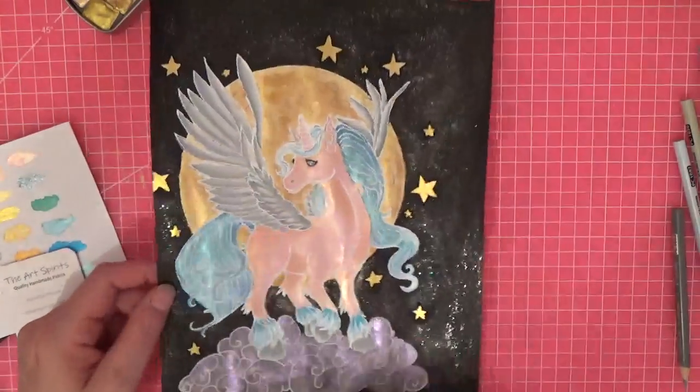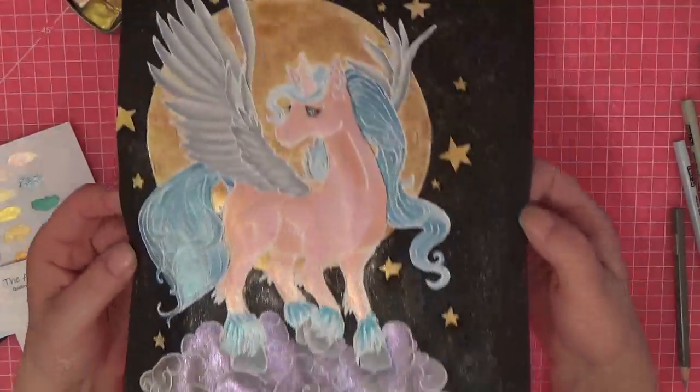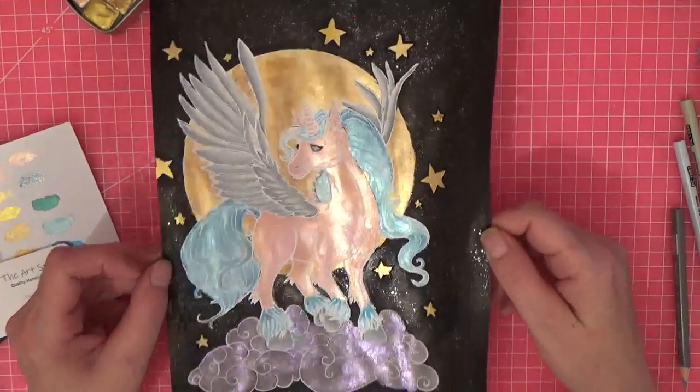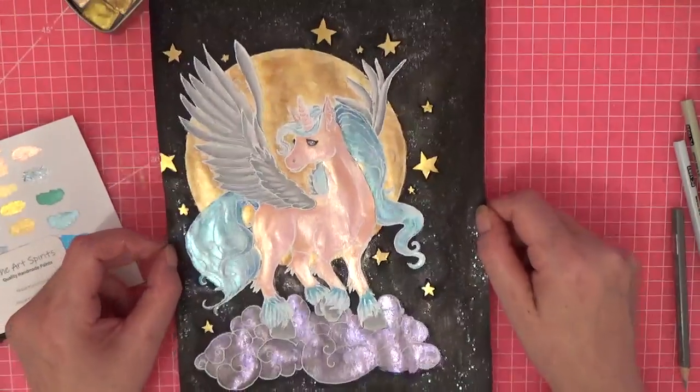So there you are, just a little play with some ideas of what we could do, and this little unicorn fitted some of these gorgeous colours. I hope you can pick up on that. They're so beautiful and shiny.